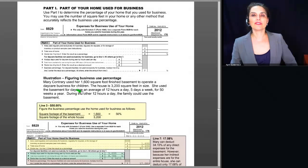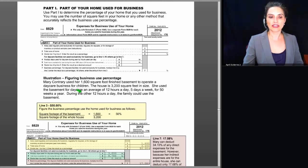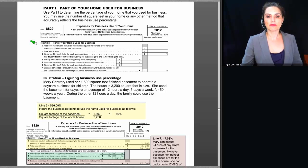So we're going to take this form and look at it pretty closely. 8829 is divided into several sections, just as Schedule C is, and we're going to start by looking at Part 1. You use Part 1 to determine the percentage of your home that you used for business. You may use the number of square feet in your home or any other method that accurately reflects the business use percentage. Line 1 shows the area that is exclusively used for business purposes, and line 2 the area of the home in total. You take line 1 and divide that by line 2.